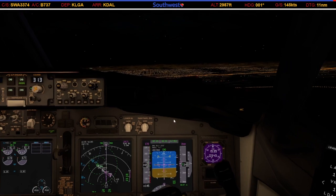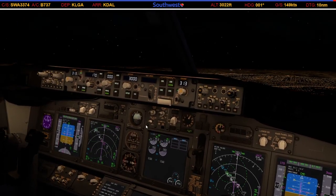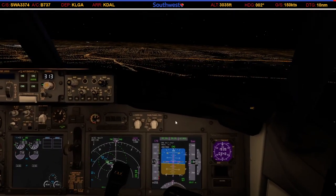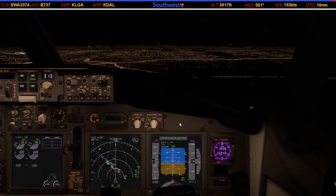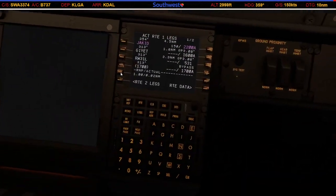And do you have the airport in sight? Roger, we have the airport in sight, Southwest 3374. Southwest 3374, roger, present heading to join the final, cleared visual approach, runway 31 left. Alright, present heading to join the final, cleared visual 31 left, Southwest 3374. 3 Bravo Sierra, just gonna maintain. Alright, sounds good, 3000. Let me know when you get the airport in sight.